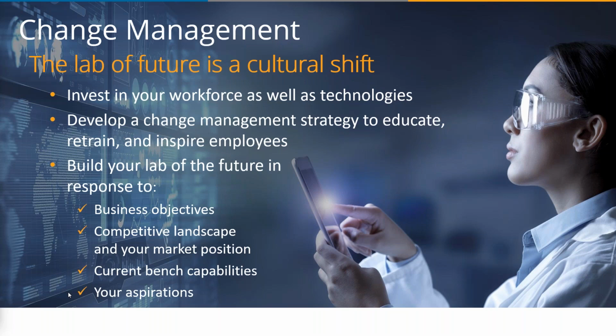Ultimately, investing in your workforce and developing a change management strategy will not only help you build the lab of the future that meets your business objectives, but it also creates a culture of innovation and adaptability within your organization. By laying the groundwork for a cultural shift and investing in your workforce, you can position your lab for a successful and sustainable future. This approach ensures that both your people and technologies are aligned.